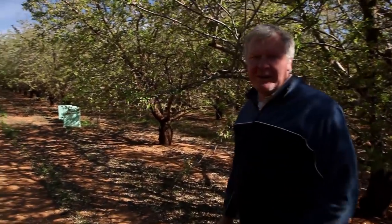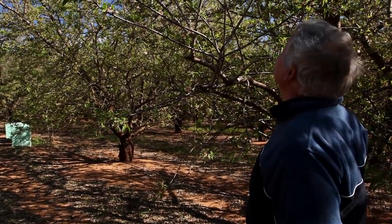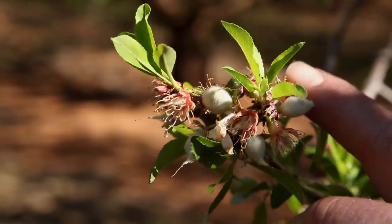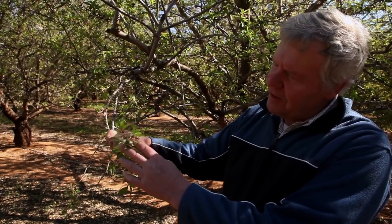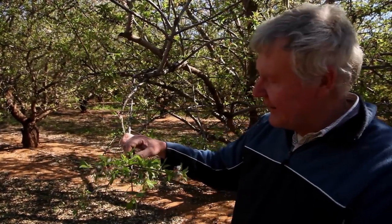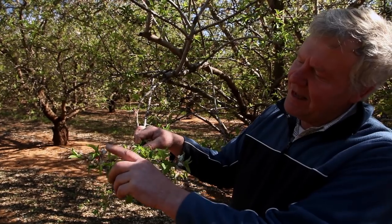It's a bit early to tell on the nonpareils, but they've definitely had a beautiful flowering, though the weather has been a bit dodgy. So you get these little fruitlets at the end of the new growth. Well, actually the second year growth, if you want to get excited. And that obviously was a flower. Now it's going to be a little almond.